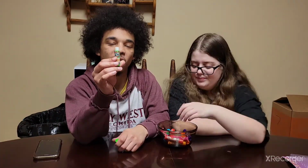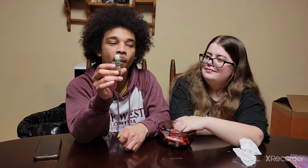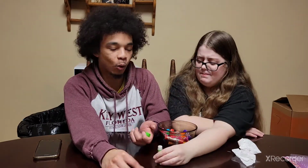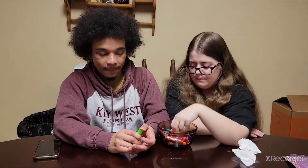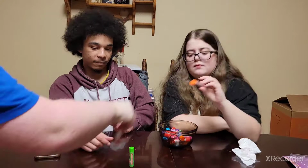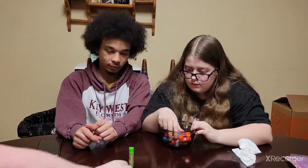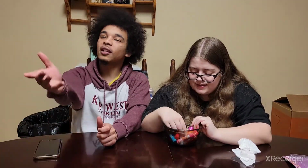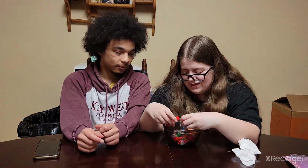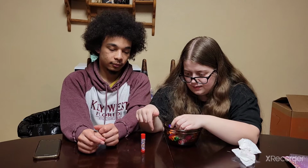I'm vividly disappointed that Apple Jacks taste like lip balm. Oh, it does. There's no taste to it. It doesn't taste like anything. Oh, it's bitter. Which one's this one? Apple Jacks. You would think that would have a hint of cinnamon, but it tastes like some things are just soft. Why does nothing have a taste?